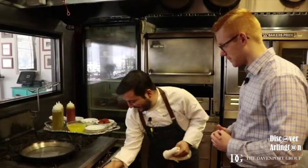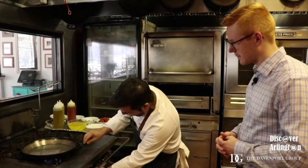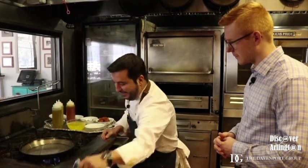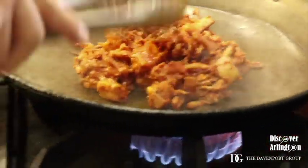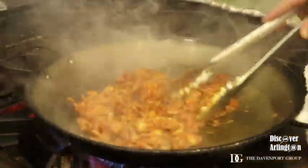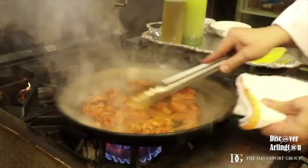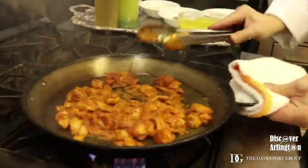Chef David, nice to meet you. What are we going to be making today? Thank you for having me here, and we're gonna do a nice and beautiful seafood paella today. So we're gonna start cooking it. First of all, we need the paella pan, of course. So we're gonna heat it up, and then we are going to start adding our squid and our monkfish, and we're gonna make sure that it's super hot before we start adding the rice and the rest of the ingredients.